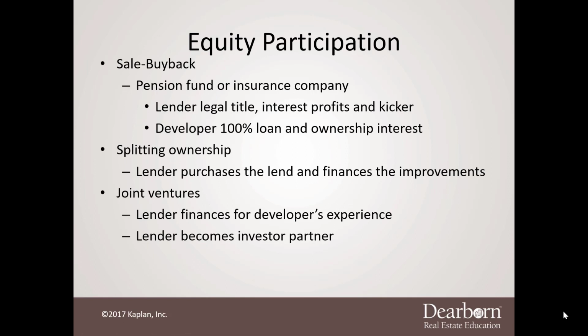Equity participations are normally done between large entities like pension funds or insurance companies. What a lender or a pension fund or insurance company might do is purchase a piece of property from a developer, and that way they have legal title, ownership on it. They can make interest and profits and a kicker, which is payment or profit from the developer, and then the lender sells it back to the developer at 100% loan to value and the ownership interest. So basically, the developer gets 100% financing on their property, and the lender is in partnership for interest and profits on the property also.